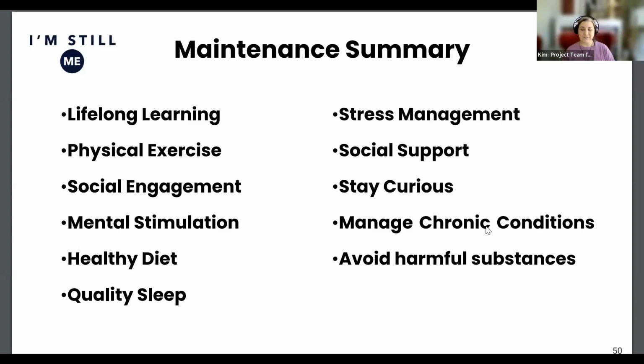So another one is social support. So you want to seek support from others during challenging times, as social support can positively impact cognitive function as well. Stay curious. So you want to embrace curiosity and stay open to learning new things or exploring different perspectives to keep your brain active. You want to manage your chronic conditions. So if you have any chronic health conditions like diabetes, hypertension, then you really want to work with your healthcare provider to manage them effectively, as these also can affect cognitive health.